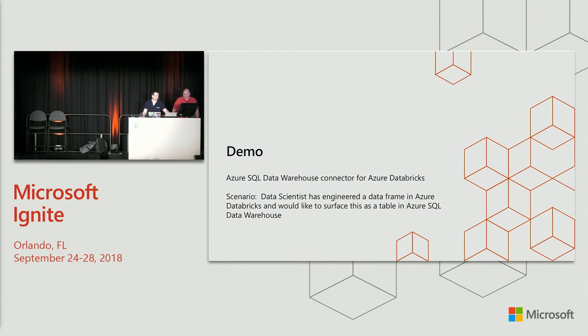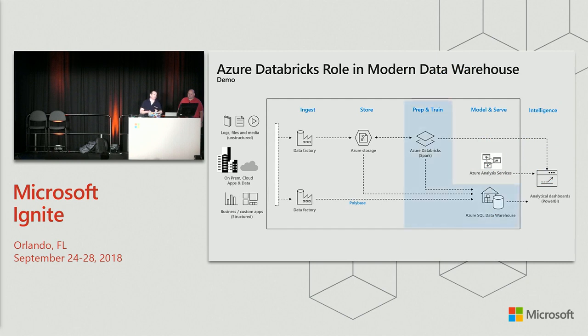Thank you. So in terms of the demo, what I'm going to show is an Azure Databricks cluster preparing a data frame, and we're going to persist that into a SQL Data Warehouse repository. So it's showing you a level of integration. Ultimately, I'm showing you the prep and train of this modern data warehouse topology and serving up that data set, the data frame as it's called, into SQL Data Warehouse.